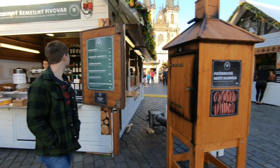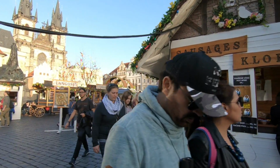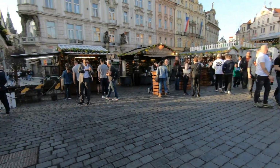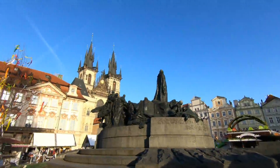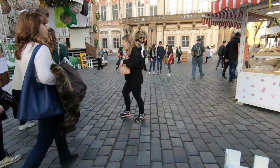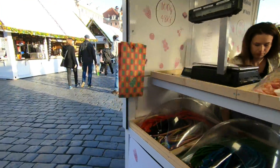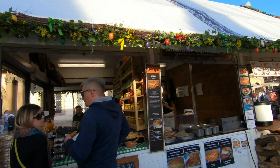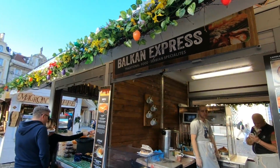Get your pretzels and your hot wine, your sausages, and your klobasi, which maybe means sausages, but not sure. Draft beer for 63. Lots of yummy sweets. Burek. Balkan Express. Traditional Serbian specialties.